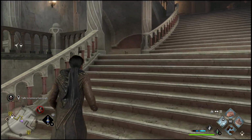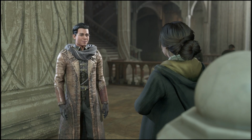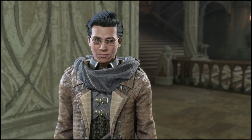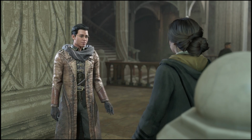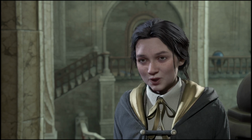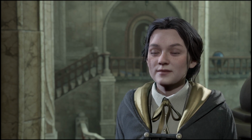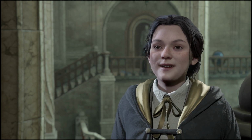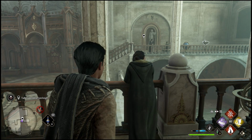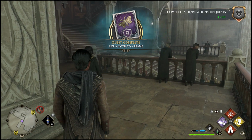Lenora, I solved the mystery of that painting. You did? How? I found the location depicted in the painting, and then I cast Lumos to guide a moth back to the frame. All very logical, I suppose. Pity I was so close to solving it. You have a knack for solving riddles. Natty's good at that too. So is Amit, although he does tend to overexplain. Well, I'm glad someone figured it out. You're welcome. The moth! I should have seen that. Yes, you could have, but you didn't.